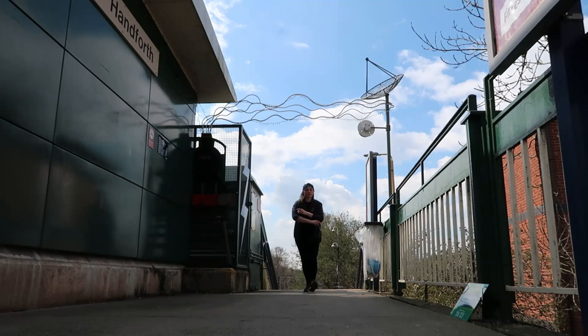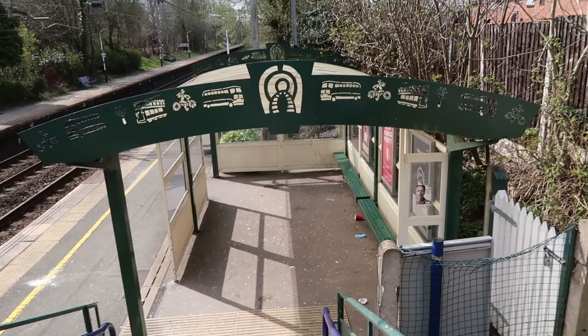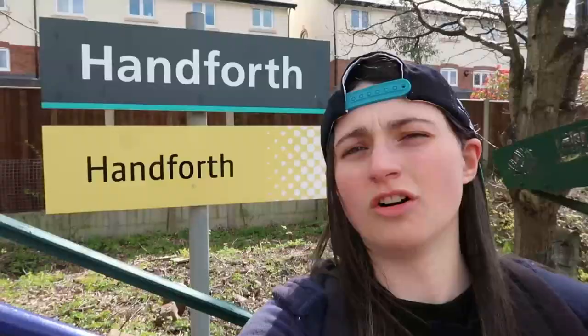Right, anyway, we're here at Handforth. Handforth with the gazumptuous amount of signs. Is Handforth a Merseyrail station? Is Handforth on the DLR? Or on the Underground? Or is it a stop on the Manchester Metrolink? Oh no, because Handforth is actually a Northern only station and it's got two platforms.